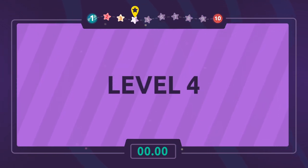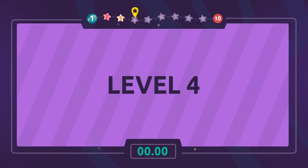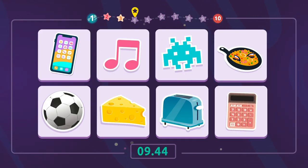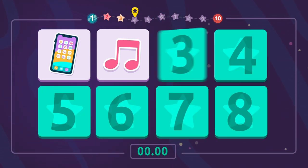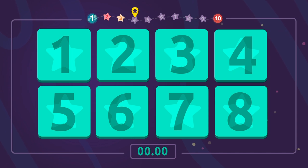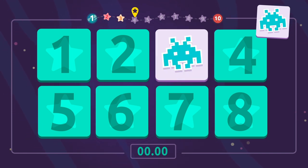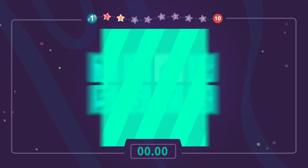Level 4. Stay focused. Memorize the pictures. Where was the picture? It was behind number 3. Way to go! Can you make it through the next level?